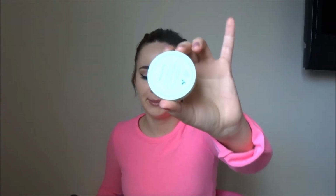So I'm gonna go in with my Innisfree No Sebum Mineral Powder to set my under eye. It's my favorite. It just makes my skin underneath so smooth and lasts the whole day.